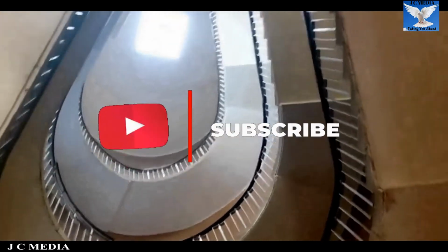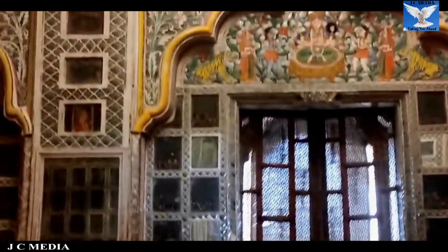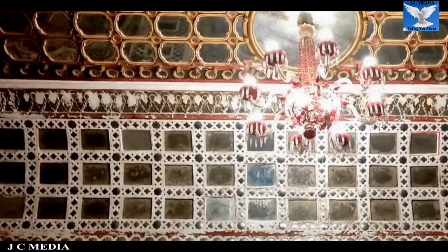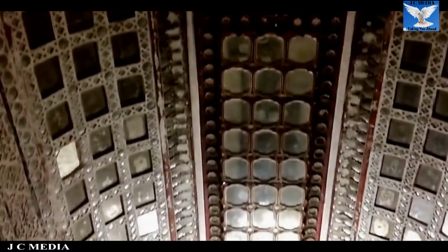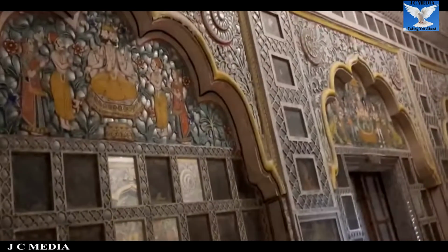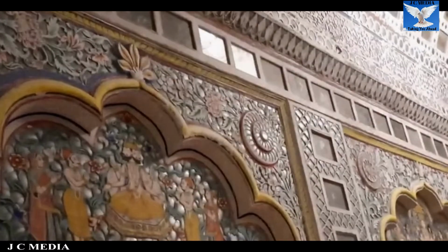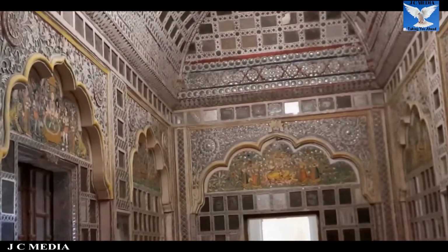The difference is that the mirrors used at Sheesh Mahal at Mehrangarh Fort are large and regular pieces placed along with pictures of Hindu gods and goddesses and deities, which are superimposed over the mirror work. Sheesh Mahal was used as a private temple for the royal family of the Rathod dynasty. You can see lots and lots of paintings and deities of God all around the palace.